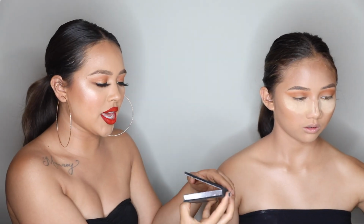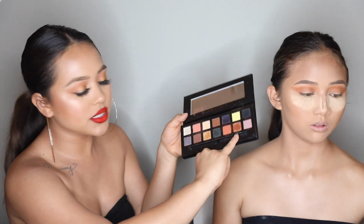For lid color, I'm gonna go in with the Anastasia Prism palette and go in with this color right here. It's called Eternal. It's just a nice warm copper color. Ooh. And I'm gonna go in with my finger.